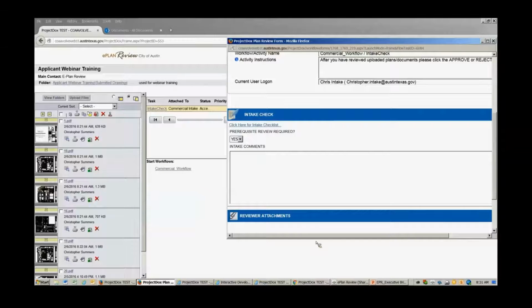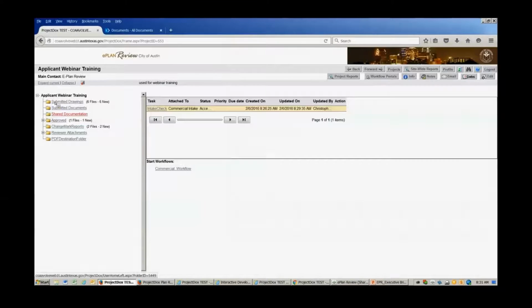If you have a previously approved TAP plan from Austin Water, or a previously approved ESPA from Austin Energy, or your previously approved health certificate from the health department, you would upload those in your folders here in the shared documentation or submitted documents. If you have copies of them, you can submit them. If you've already submitted them for a previously approved project, note that previously approved project case number in your original application so that when it comes to our reviewers, they can see that. And we don't have to go searching for stuff.